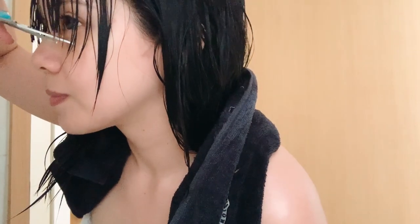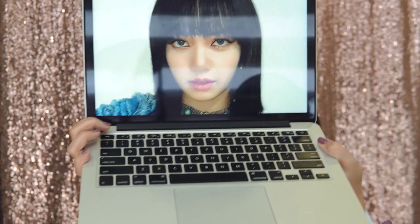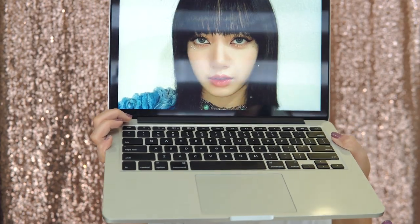In preparation for this video, I did my hair color yesterday. I changed my ash brown hair to black and I also cut my fringe. Yes, that's how determined I am to achieve that look. Now, I really hope that it will turn out good and give justice to Lisa Manoban's face. Let's just try our best and hopefully we can conquer this tricky challenge. Judge me not. Let's do this.